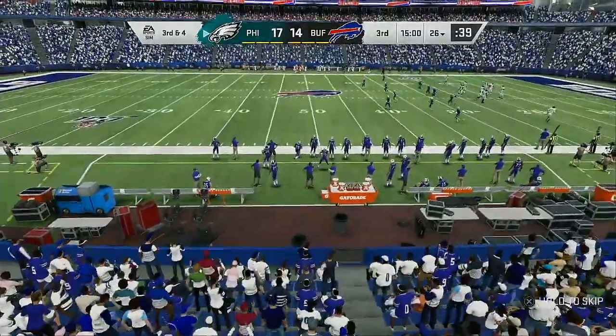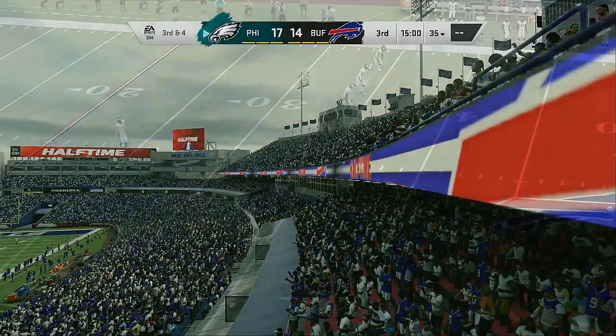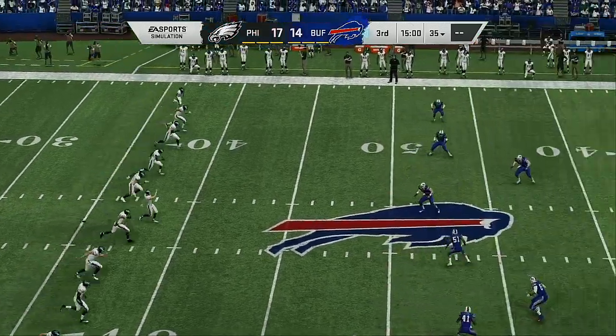So we've hit halftime, just a field goal separating these two teams at the break. As we send you down to Orlando, where Jonathan Coachman has our EA Sports Halftime Report.